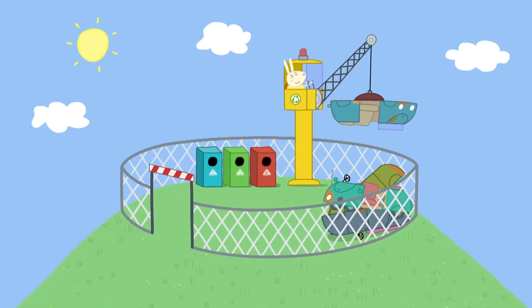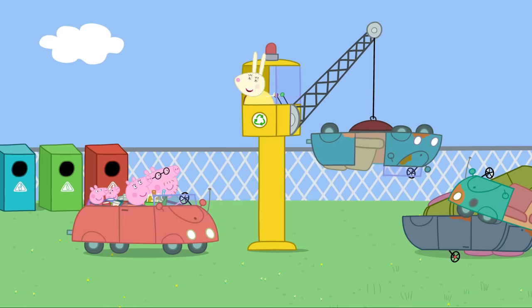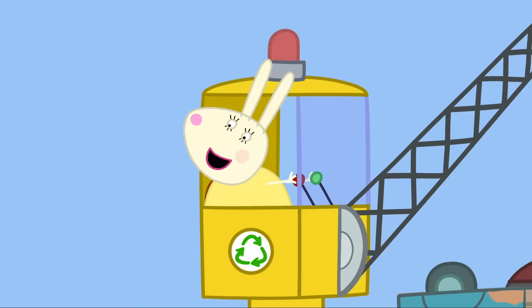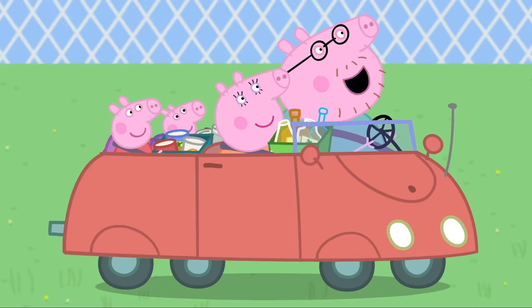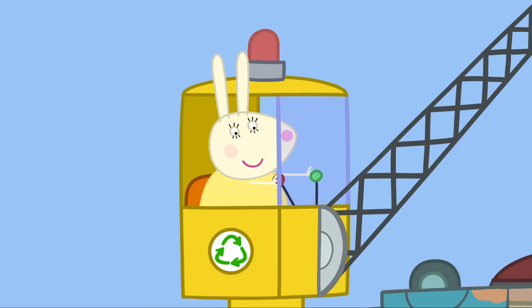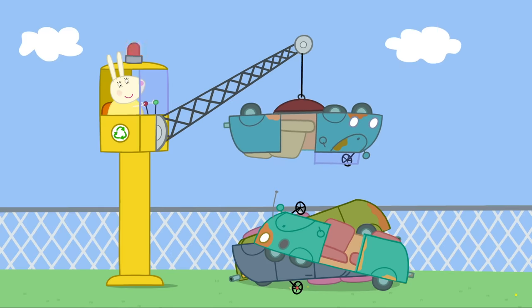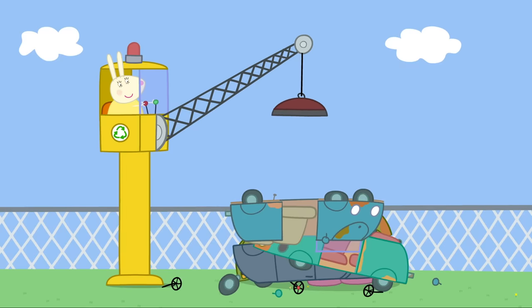This is Miss Rabbit's recycle centre. We're here! Hooray! Hello there! Hello, Miss Rabbit! Have you come to do some recycling? Yes, we have. Jolly good. Carry on. What's Miss Rabbit doing? She's recycling all the rusty old cars. Wow.